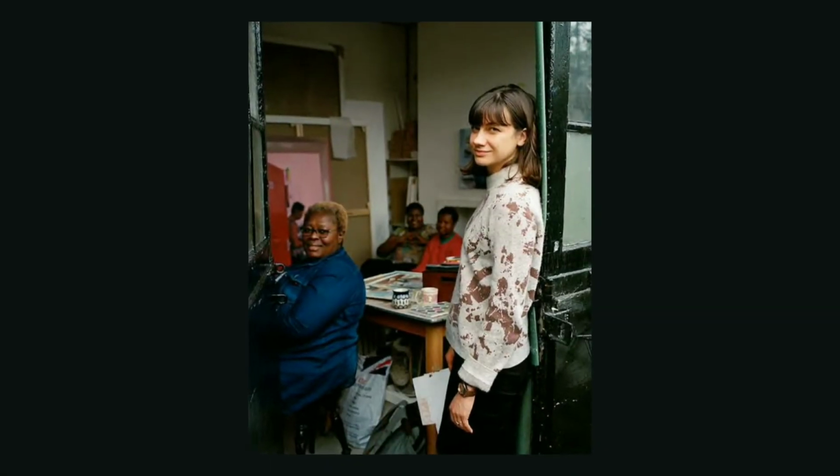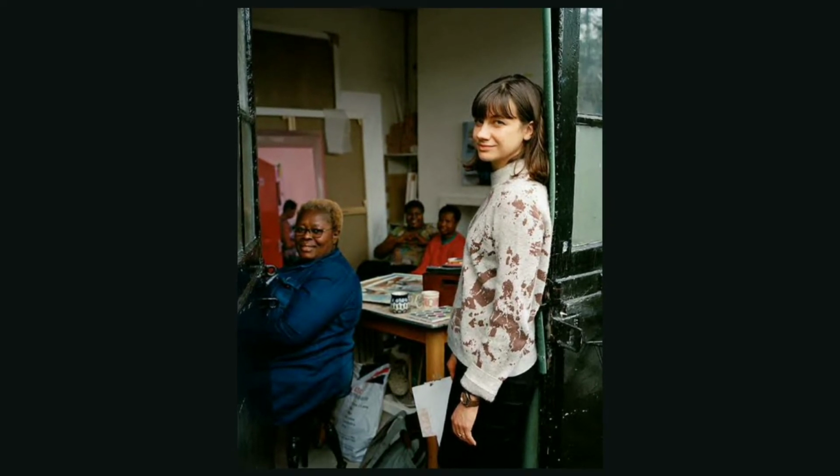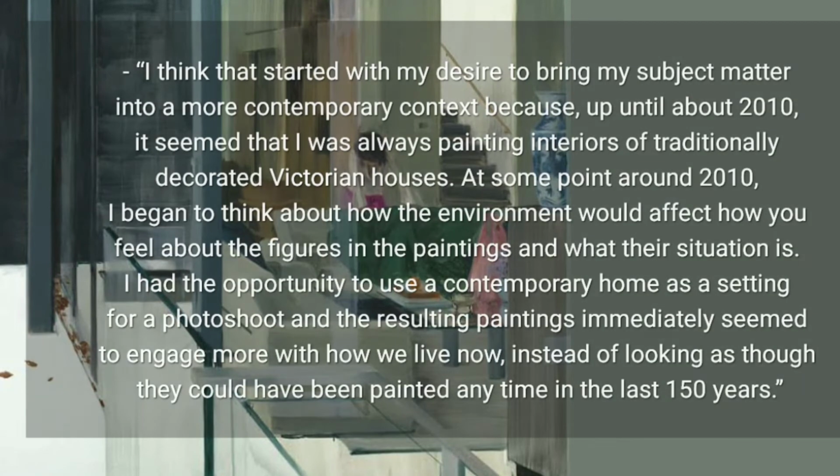She paints from photographs she takes herself, often covertly, as she documents the cultural, economic, and racial realities that face a diverse group of contemporary women. Her paintings are usually in modernist interiors, and when asked why, she said, "I think that started with my desire to bring my subject matter into a more contemporary context because, up until about 2010, it seemed that I was always painting interiors of traditionally decorated Victorian houses."